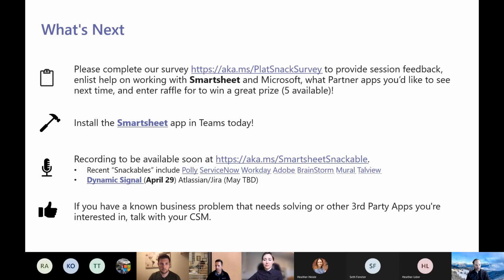Certainly work to install the Smartsheet app, if you haven't already during this call. Give it a try and see how it goes. And again, if there are questions, let us know what we can do to assist.